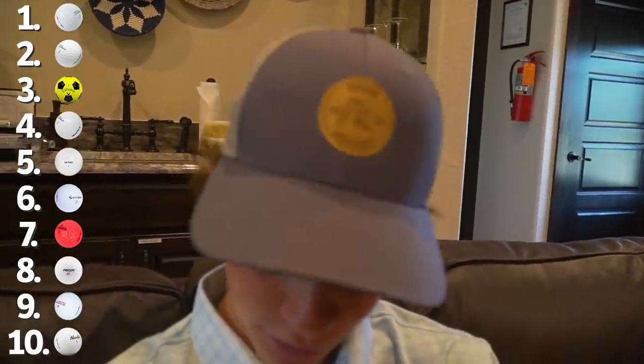Anyway, AVX is number one, Pro V1 is number two, any Callaway ball is number three, range ball is number four, which the range balls out here are Pro V1, so that's pretty easy. Then Nitro, number five, TaylorMade, number six, Spalding, number seven, Precept, number eight, Pinnacle, number nine, and Noodle, number 10. That is it for all the golf balls. We're gonna make our way to the course, we're gonna play four holes, and we're gonna see what can happen. Let's go to the course right now.